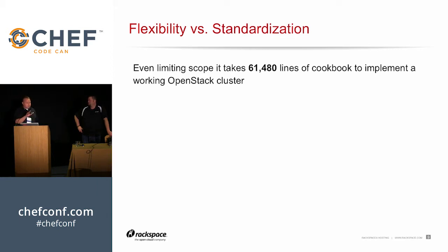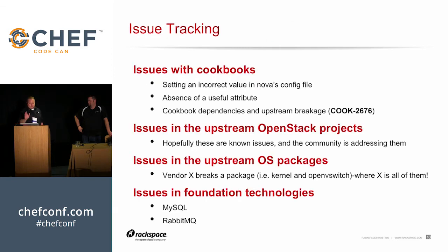These are all open source, by the way. But we also pull in 22 upstream cookbooks. So in total, we have 54 cookbooks that we use to deploy OpenStack. And with that, we've run into some problems.